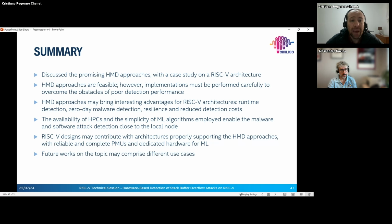Hardware-based detection approaches may bring interesting advantages for RISC-V architectures, like runtime detection, zero-day malware detection, resilience, and reduced detection costs. The availability of hardware performance counters and the simplicity of the machine learning algorithms employed enable malware and software attack detection close to the local node. RISC-V designs may contribute architectures properly supporting hardware-based detection approaches, with reliable and complete performance monitoring units and dedicated hardware for machine learning.